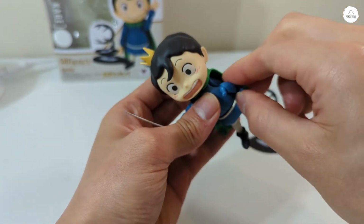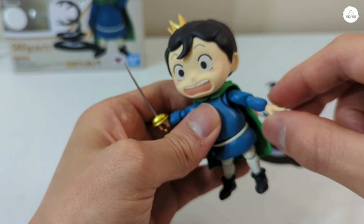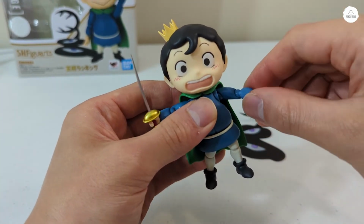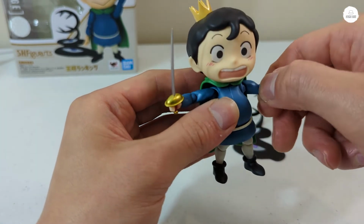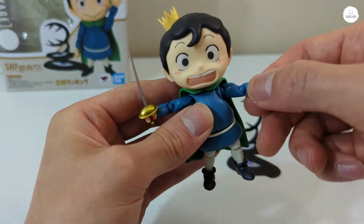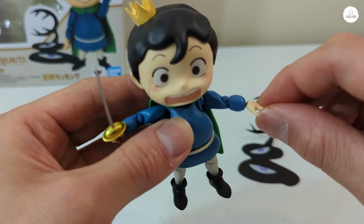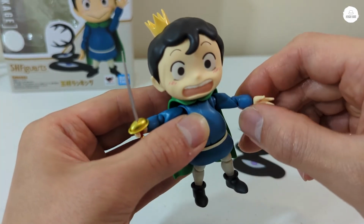All right, let's talk about this figure. So yes, this is my first SH Figuarts figure from Bandai Spirits. It is an articulated figure, so you can change various parts: his face expressions, his hands, and he has a cape. So that's basically what you can change on him. Joint-wise, his elbows reach almost halfway through his body. You can pretty much bend it where it looks most natural.